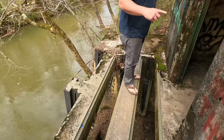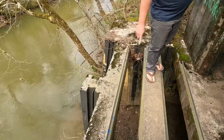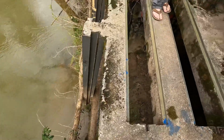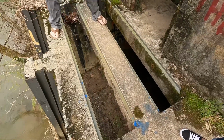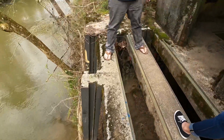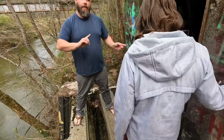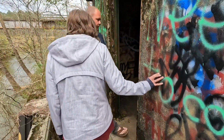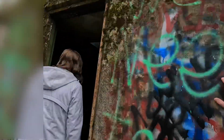Wow. Stairs going down into the second level, and you can see where the water level is actually filled in the base. Oh yeah. They would put all the sediment in. They had these tracks here, and they would raise and lower the arms to allow water in, and then it would pull it to the rest of the station. Wow. Here, I'll go inside with you. Let's go inside. Straight down.